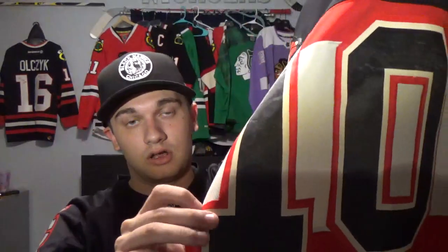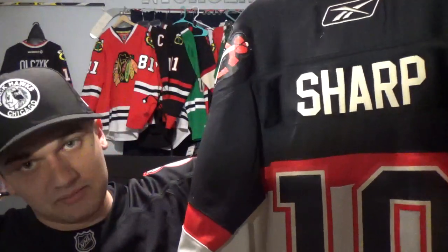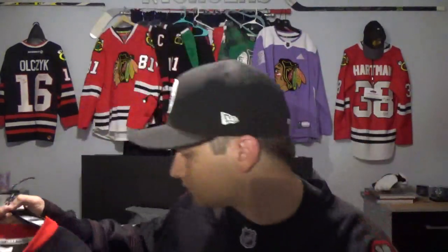I love how they did the black on cream on red numbering like that. That's a cool detail to look at. If you see, they did the cream name, and I just love these jerseys so much. Old Reebok Vector logo. That's something cool to have. Well, those were all my throwback jerseys in my collection.